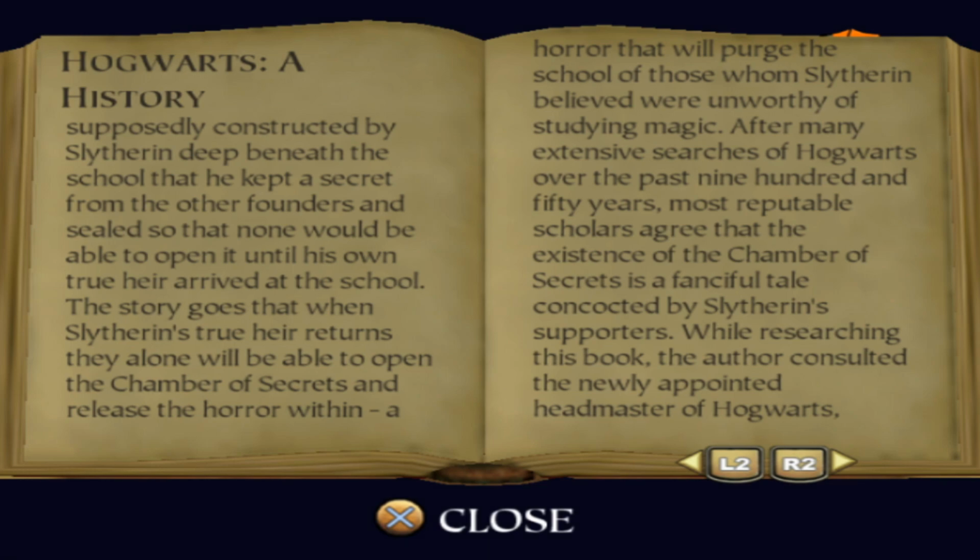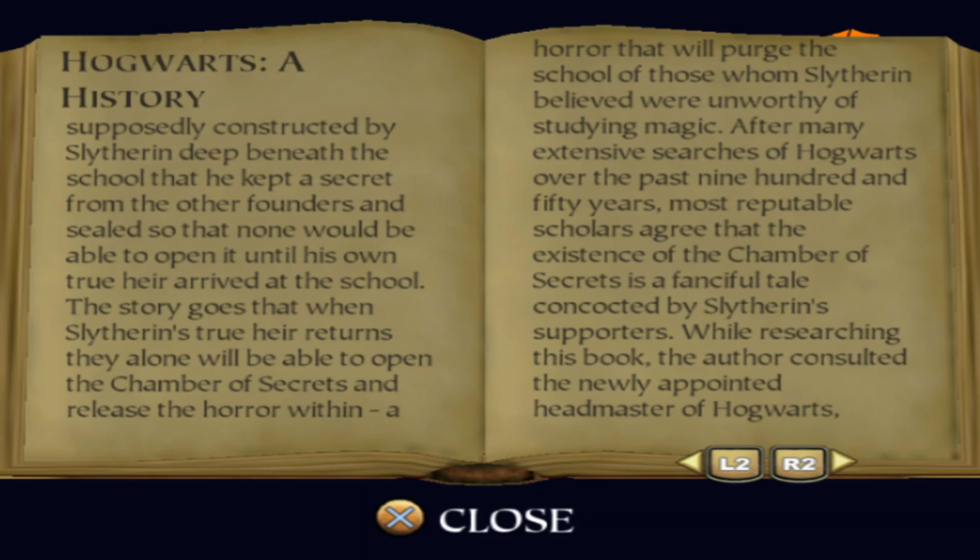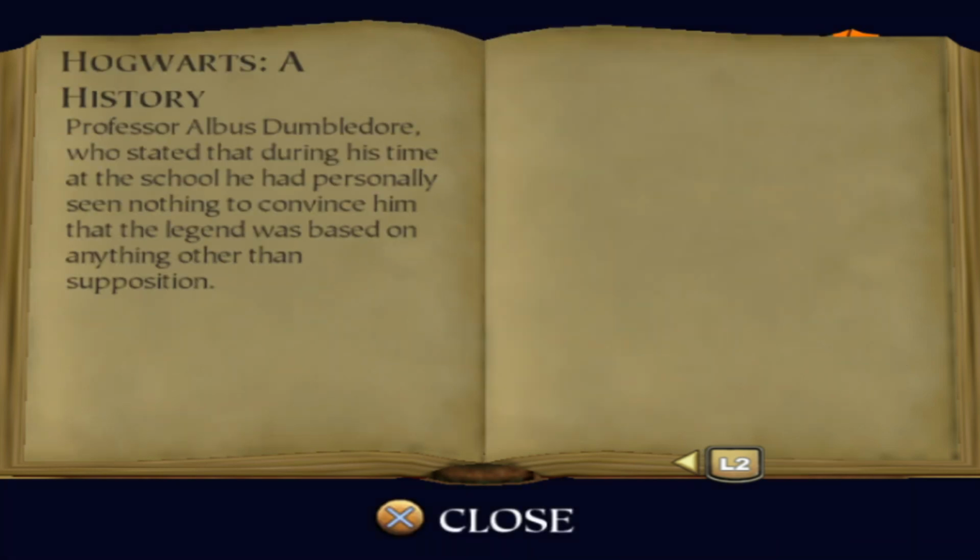After many extensive searches of Hogwarts over the past 950 years, most reputable scholars agree that the existence of the Chamber of Secrets is a fanciful tale concocted by Slytherin supporters. While researching this book, the author consulted the newly appointed headmaster of Hogwarts, Professor Albus Dumbledore, who stated that during his time at the school, he had personally seen nothing to convince him that the legend was based on anything other than superstition.